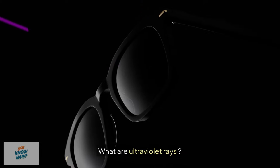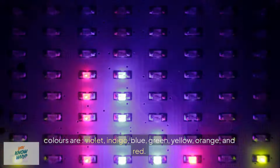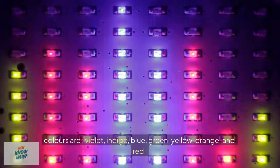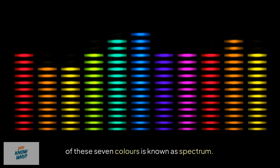What are ultraviolet rays? When the sunlight is allowed to pass through a prism, it splits into 7 colors. The colors are violet, indigo, blue, green, yellow, orange, and red. Wavelength-wise distribution of these 7 colors is known as spectrum.